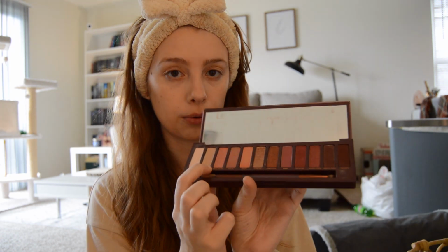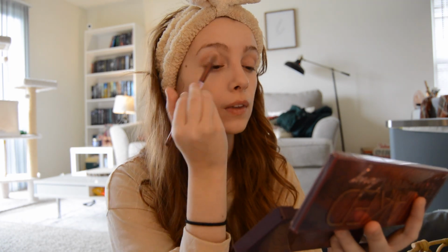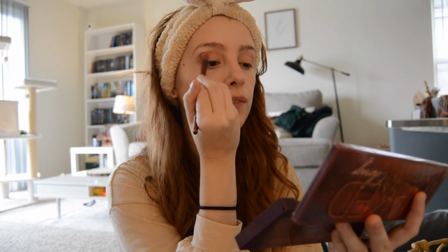So going in with the eyeshadow, I'm going to go in with this one first. And it's just gonna be a base, I think. Then I'm going to take this color from ColourPop. It's like a champagne color, so honestly, you probably could find it anywhere else. And I'm just going to put it on the eyelid. And it's going to add a little sparkle.